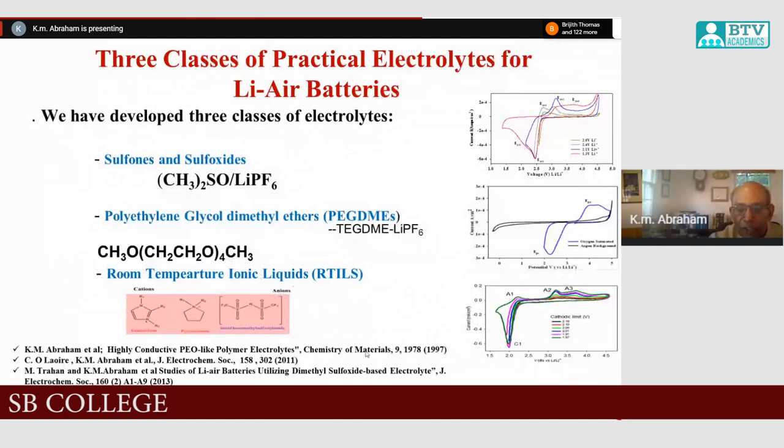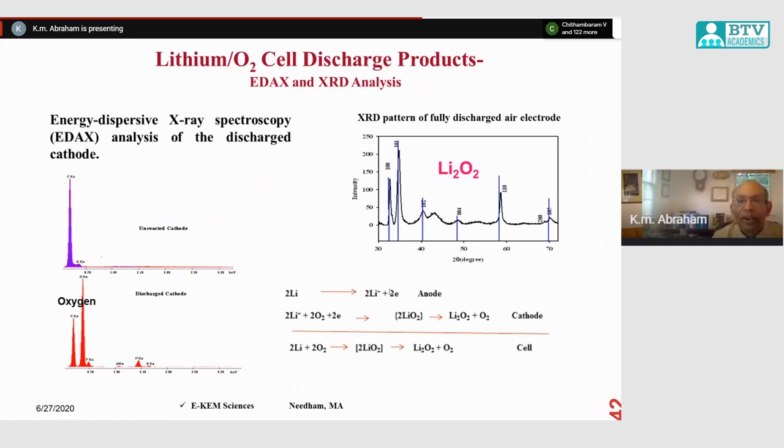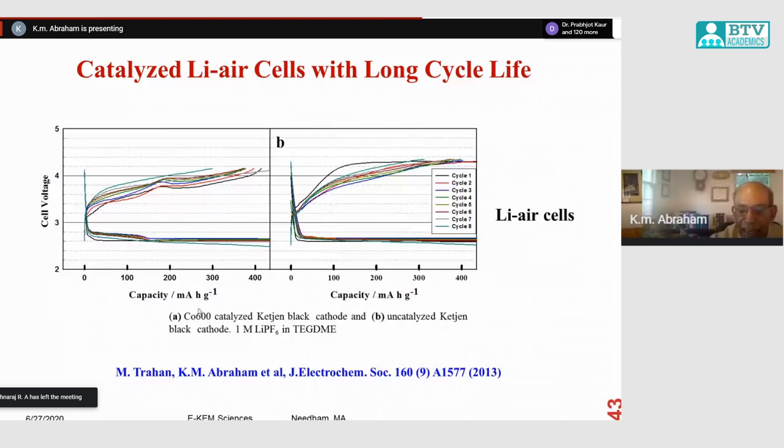We did a lot of electrochemistry and battery discharge, and looked at the discharge products through analytical chemistry using energy dispersive X-ray spectroscopy and X-ray diffraction patterns. Chemical analysis showed that the reaction is this. When you discharge your battery, you reduce your oxygen to lithium peroxide, and you can charge the battery as well. You can charge and discharge it if you use a catalyst.